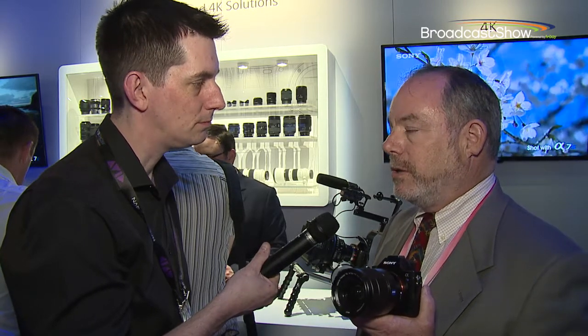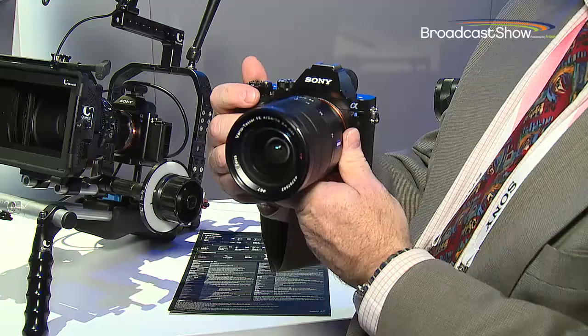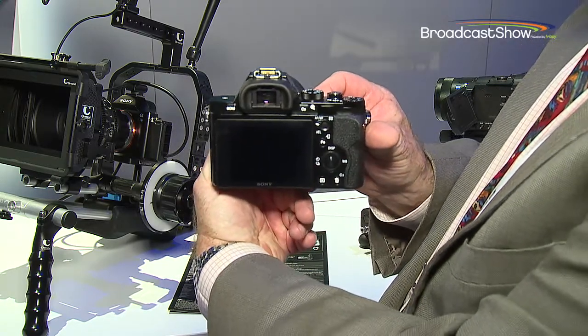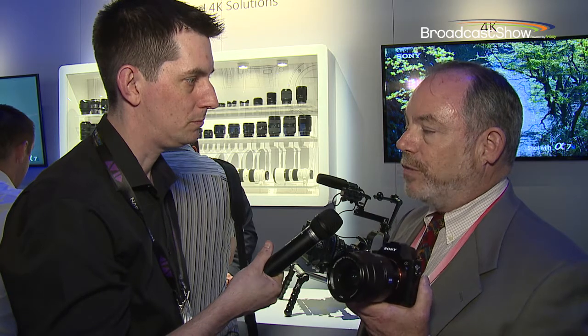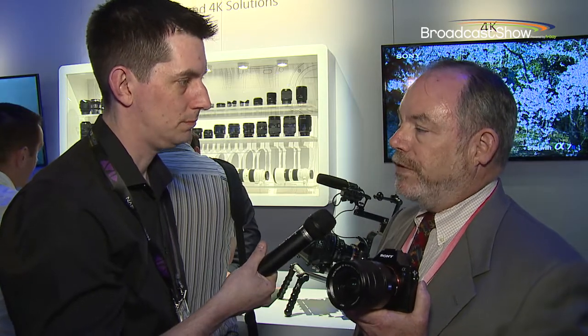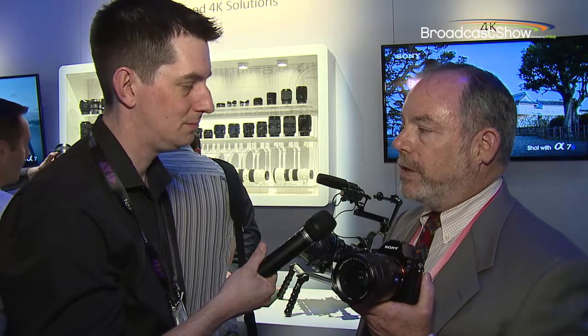So rather than the 24-megapixel or 36-megapixel sensors of the 7 and the 7R, what we've designed this camera to do is to be able to capture a range from highlight to shadow beyond that of pretty much any other camera available. So it's a real great boon to still photographers because they've got the advantage of tremendous low light sensitivity, anywhere from ISO 50 to ISO 409,600, so with very low light.